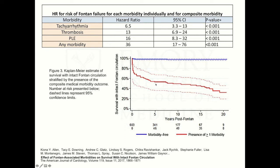And this is a different study that looks at the main risk factors for mortality, again, in a pediatric population. And you can see if you have tachyarrhythmia, thrombosis, PLE, it doesn't matter how many you have, it's not good. Your mortality is significantly worse than those that don't have any complications. And this is logical, right? If you have a Fontan circulation that works, you're going to do better than somebody who has a Fontan circulation that doesn't work. So I want you to keep this in mind when we move into the adult data.